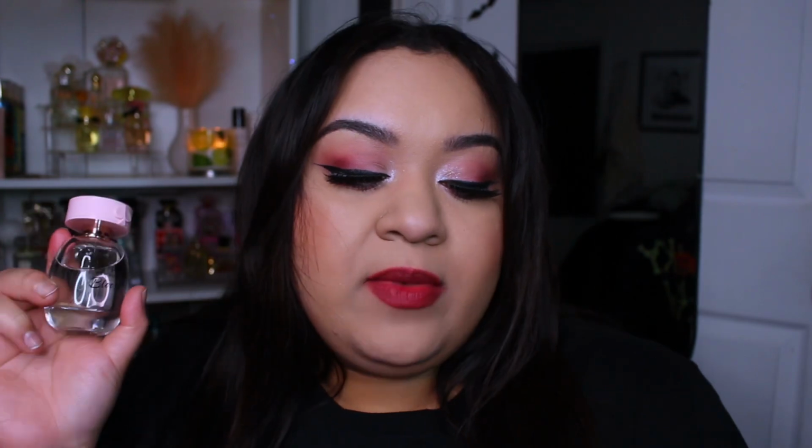I snatched it when I saw the notes, which it has Granny Smith apple, Sicilian lemon, orange blossom, some cashmere cedar wood. It smells so delicious. It's a woody, citrusy, floral fragrance, but overall super fresh and floral. Some people were comparing this to Chanel Chance Tendre. I kind of see it. It's kind of in the background, but it's not like a spot on dupe, but it does smell similar.